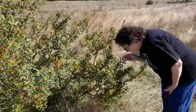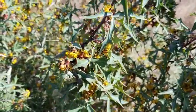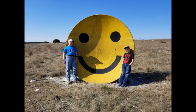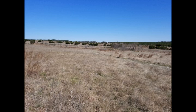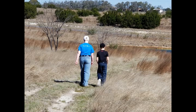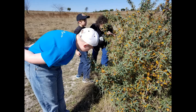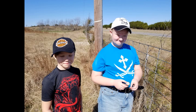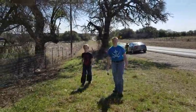Smell it again. That smells awesome. I don't know what this is. Either smells wonderful. That smells awesome. Almost like a little rose. Yeah, I smell it too.